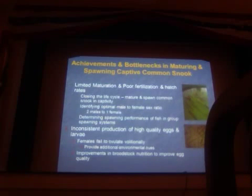The focus of our work is in three major areas. The first one is in beginning to close the life cycle and spawn these animals in captivity. And you can see up here in the upper portion of the slide, these are the things that we have achieved. And we've been working on this fish.